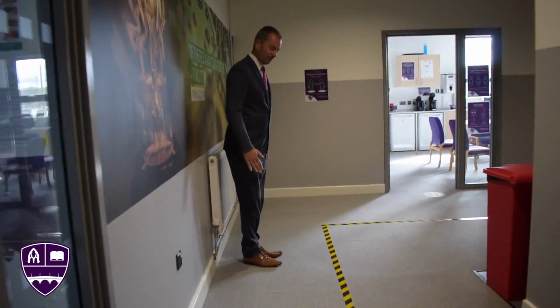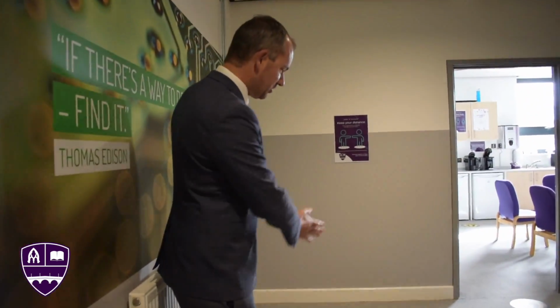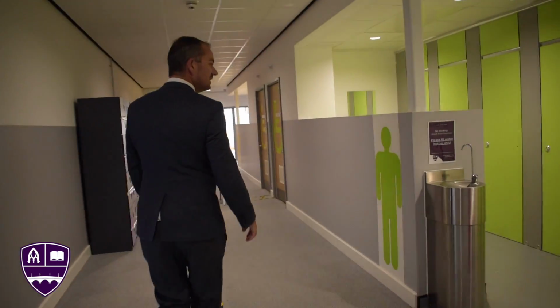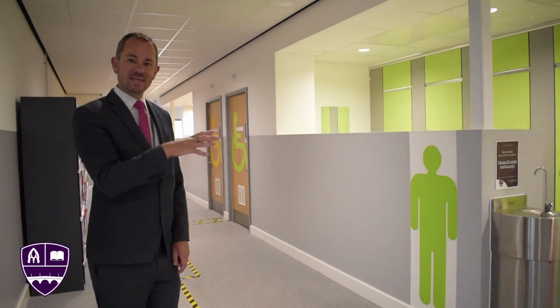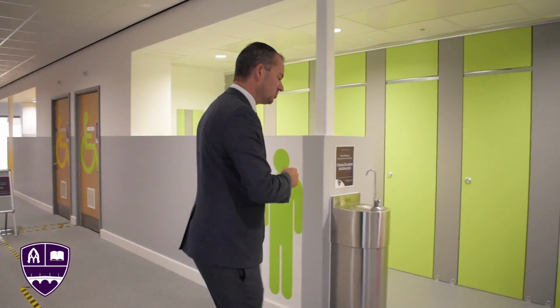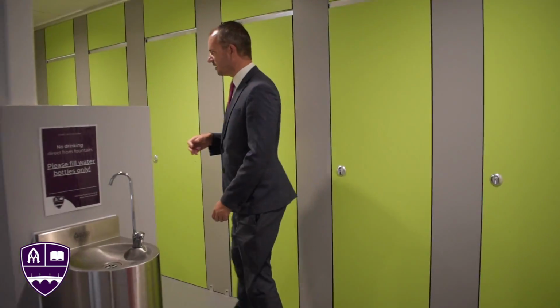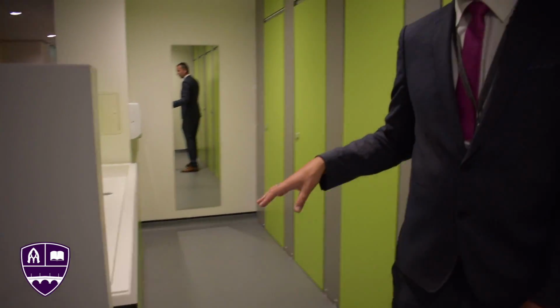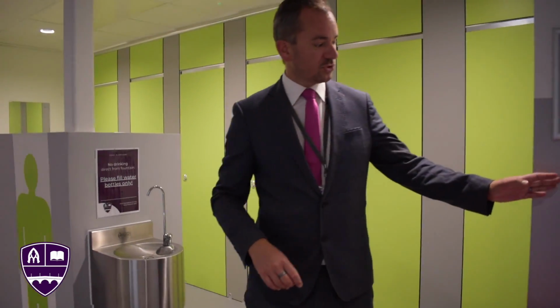It would be very tempting here, wouldn't it, to cut across the corner, but please do make sure you're following this tape line as you come around the side of the building. Now, these toilets will not be in use, but the hand washing stations, which we can have a look at now, will be. So this is an area that year 7 and 9 can come and wash their hands on the ground floor. While we're talking about cleaning hands, you will see dotted around the building as well the hand sanitizer dispensers. So please do not hesitate, as often as you want, to use those hand sanitizer units, or indeed to bring in your own and sanitize your hands throughout the day.